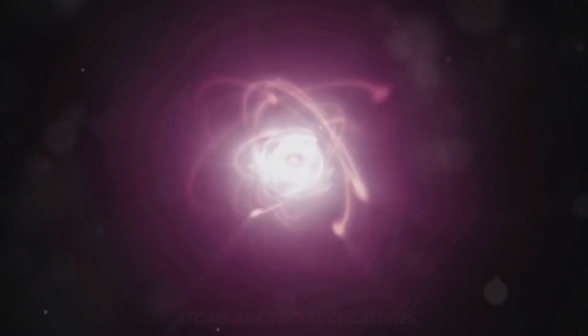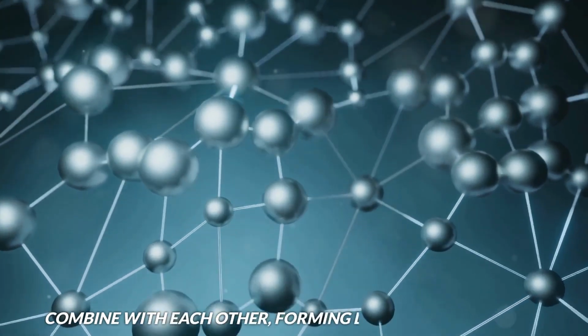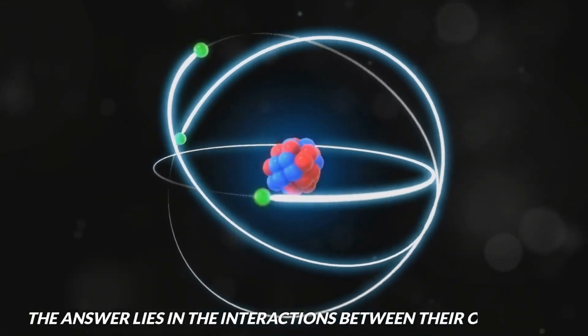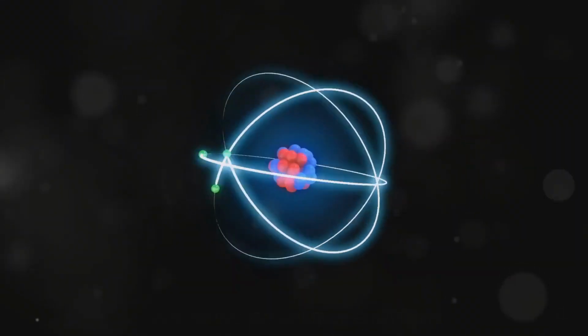Atoms are social creatures. They rarely exist in isolation. Instead, they interact and combine with each other, forming larger, more complex structures called molecules. But what holds these atoms together? The answer lies in the interactions between their outermost electrons, the valence electrons.